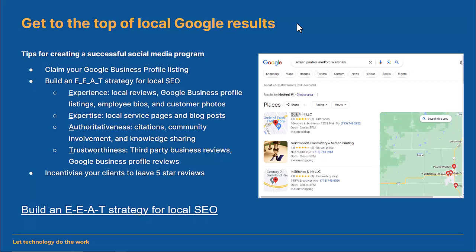Now, it becomes a little bit of a challenge when you are not a brick and mortar business, when you don't have a physical location or you're working out of your home, because in order to have a Google business listing connected to a map, you do need to have a physical location for your business, and some people aren't comfortable sharing their home as their physical location.